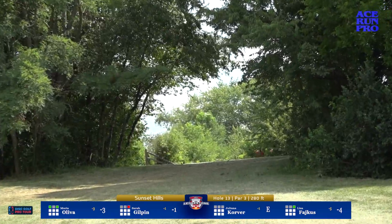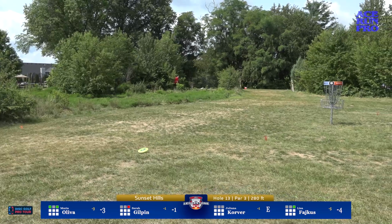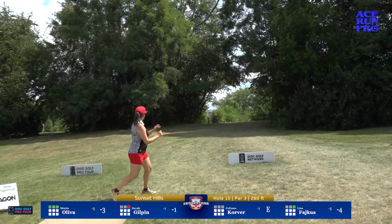Oliva going for it. I think it's absolutely worth going for it. I think you've got a similar potential for a 4 from the conservative or aggressive, but the aggressive just gives you that potential to get that birdie as well.